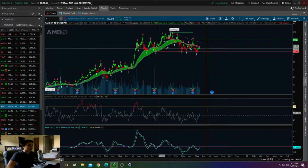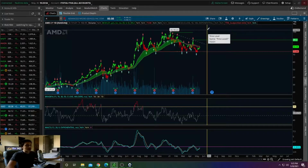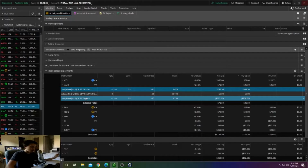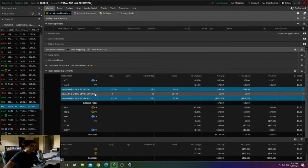First, let's cover AMD here. So this horizontal red line you can see right here is our break even, and this yellow line is our expiration date. So we can go ahead and take a look at AMD. We see we have a call debit spread between the 74 call and 73.5 call. So we paid a total of $25 for this singular contract, and our max profit is $25, say 100% return if AMD is at or above 74 by July 2nd.